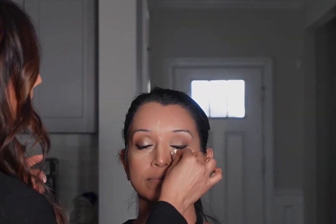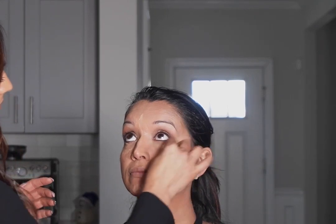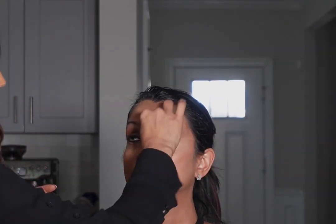Okay, and then I'm going to go back in with my sponge, turn it slightly. Just remember what it looked like beforehand, so you can tell. Okay, looks straight. Good. You see already, she's a little bit more highlighted in the area where I just put that highlighter. Did you guys notice?